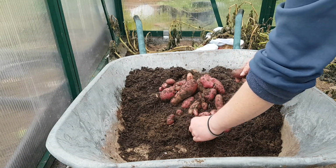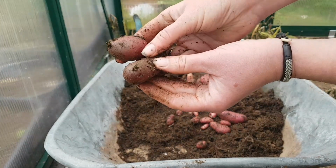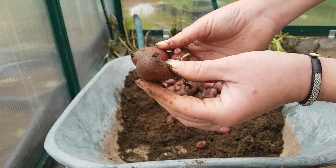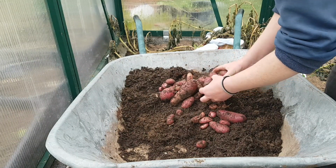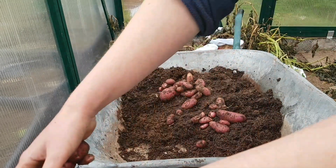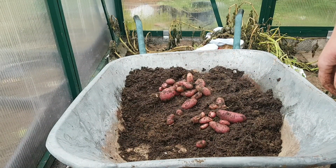There's another one that's making two of the surface potatoes sprouting already. There's the sprouts. Not good. The quality is really great, but early sprouting, don't like that. But next pot.